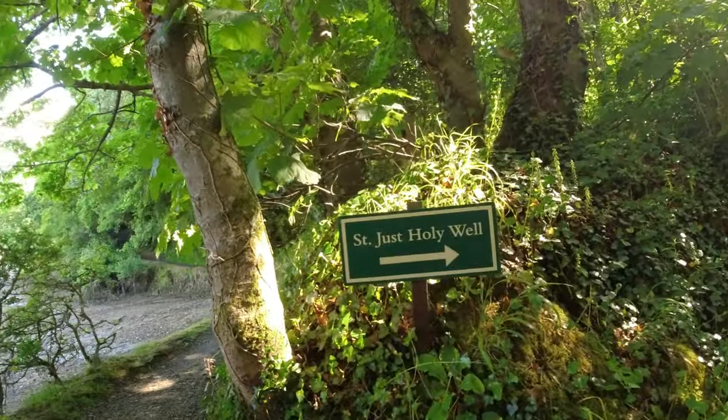Right, we're just going to wander up to what is said to be the Holy Well. And we know this because it says there. Right, let's give you a little look at this little path, because this is a gorgeous little place.